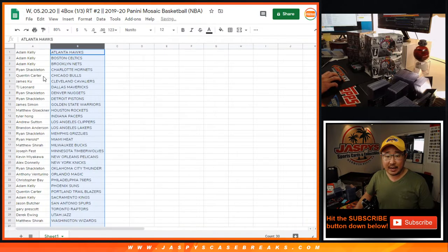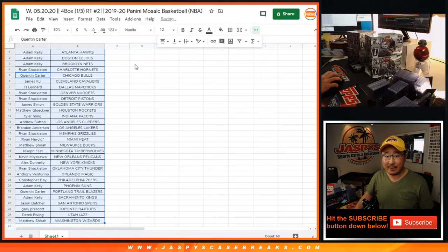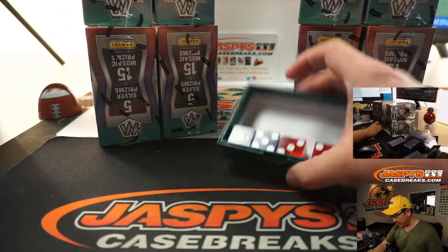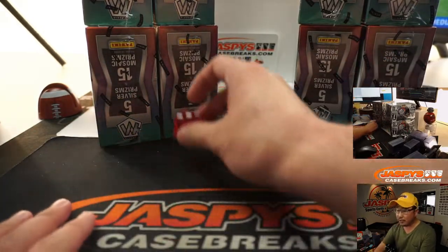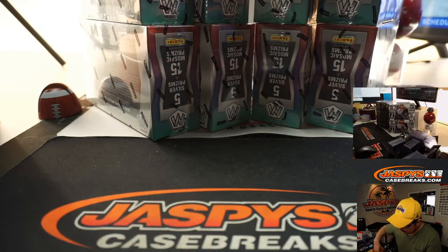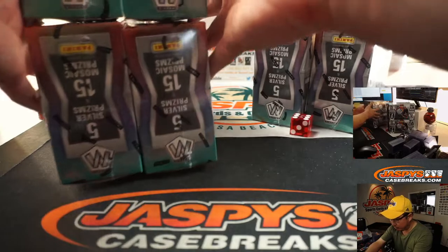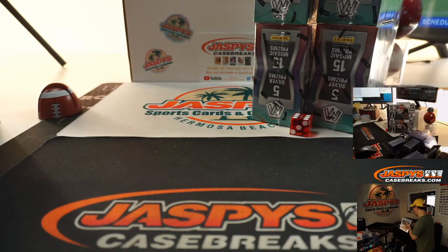Let's order these alphabetically by team. Looks like there are some trade offers happening here. So let's flip over to this screen right here. We'll select a die. I like that one right here. We'll roll it. 1, 2, 3 for the left side, 4, 5, 6 for the right side. And it's 6, so the right side. So this will save for next time, the break after this.